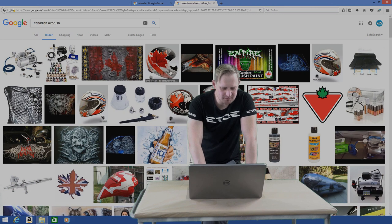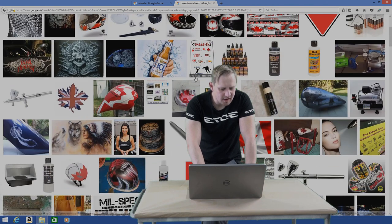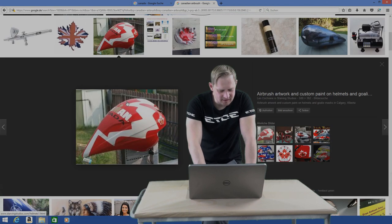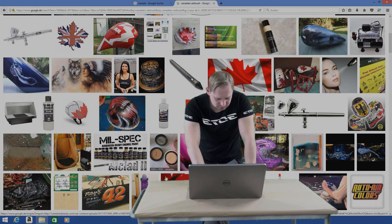I found some helmets, some car helmets. I think they are for car racing. And also a time trial helmet. It's done for the Ironman Canada, I think. It's very graphic with no shadows, so I think that's not the right helmet. Let's see if we can find some other stuff.